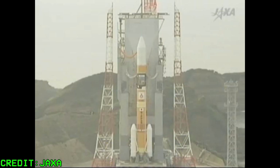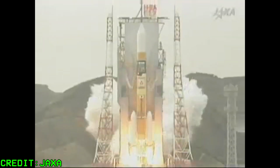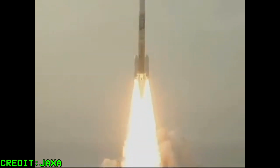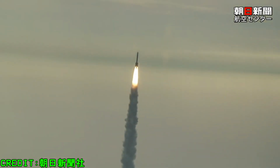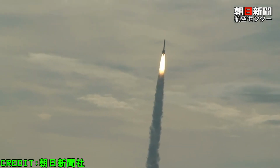The launch of Akatsuki was on the 20th of May 2010 from the Tanegashima Space Center on an H-IIA rocket. The launch went off without any problems, and it would not be the cause of the issue that would develop later on. The highest quality video of the launch I can find is this one that looks like it was shot from an airplane. It also gives you a nice perspective on just how fast this rocket is going.